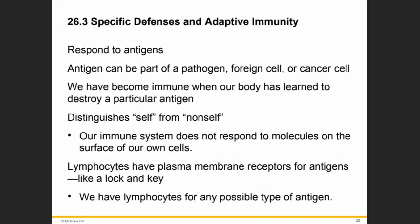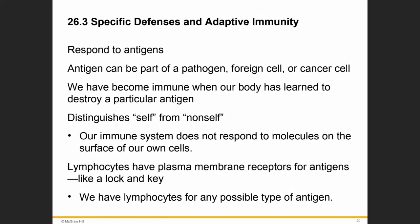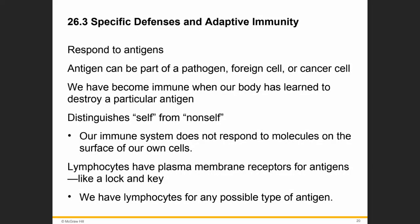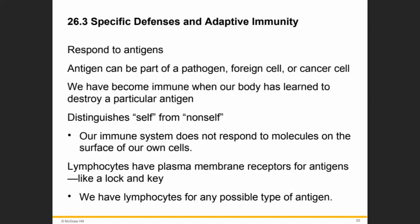Activated T and B cells are going to bind to the plasma membrane, right? Special receptors, they are like lock and key. So those activated T and B cells, their binding sites are specific to the molecule on the pathogen.